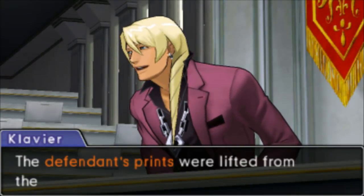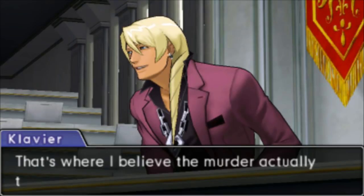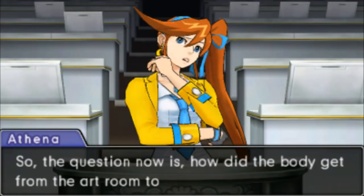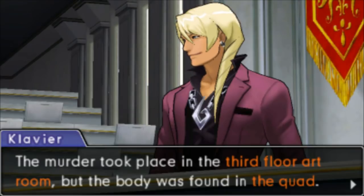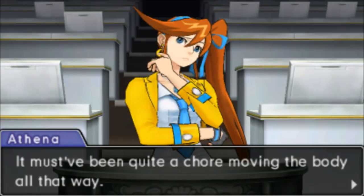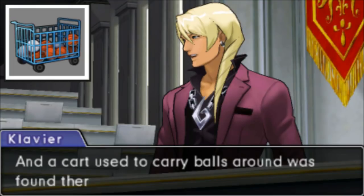The defendant's prints were lifted from the murder victim. Furthermore, traces of the victim's blood were discovered in the art room. That's where I believe the murder actually took place. So the question now is, how did the body get from the art room to the stage? The murder took place in the third floor art room, but the body was found in the quad. It must have been quite a chore moving the body all that way. Not at all! There's a maintenance area and storehouse right outside the art room, and the cart used to carry balls around was found there.